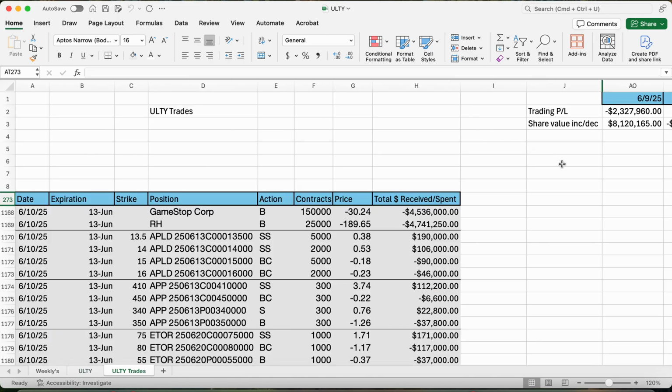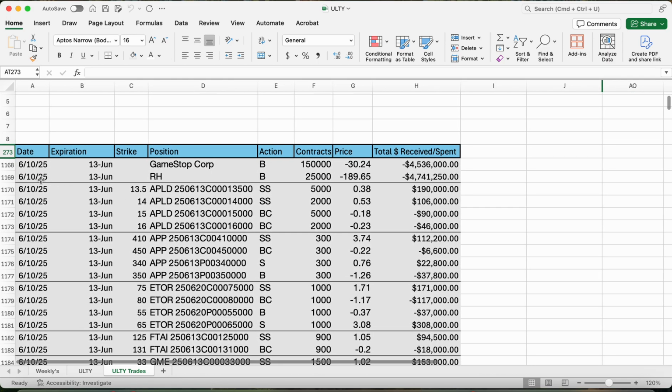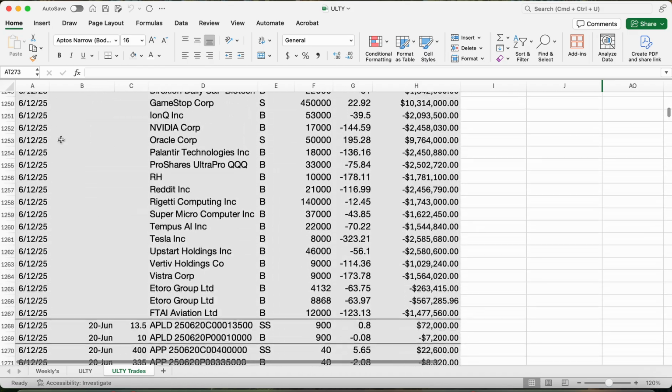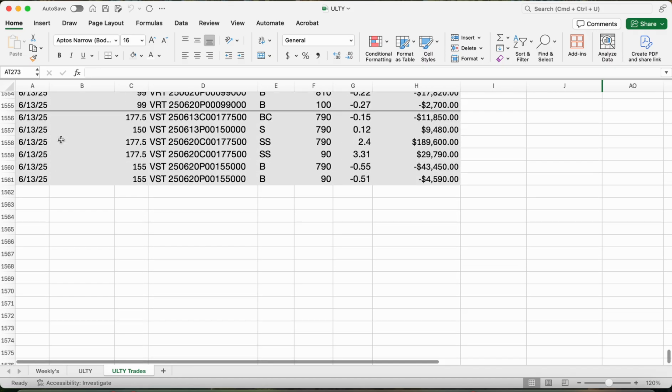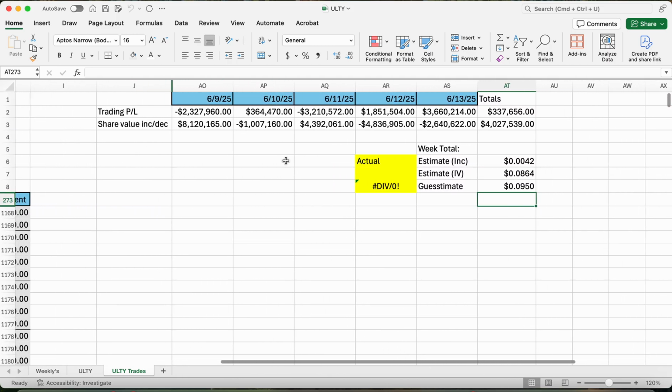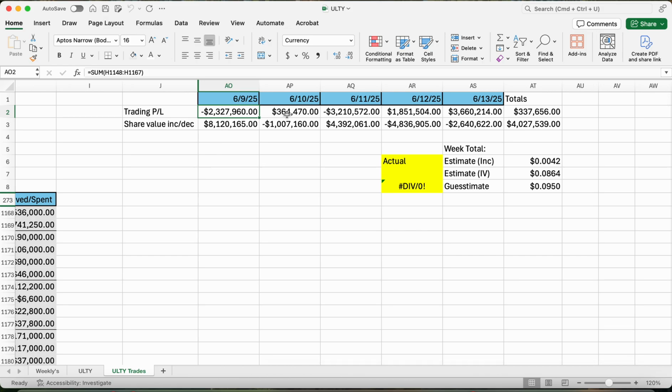All right, we'll take a look at coming up with a guesstimate. So if you weren't with us throughout the whole week, starting at line 1168 was Monday, and traveling all the way through Friday, we go from 1168 to 1561, nearly 400 lines of trades in 1 week. And how do we do? So on Monday, we lost $2.3 million trading. On Tuesday, we made $364,000. Wednesday, lost $3.2 million. Thursday, made $1.8 million. Friday, made $3.6 million. Totaled up, they profited $337,656. So if we took that money and divided it out between the 80 million shares, everybody would get 0.4 of 1 cent per share. Obviously, we don't think that that's going to be what they pay out.